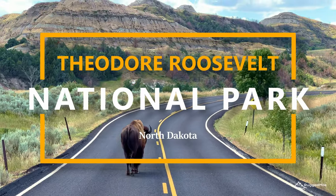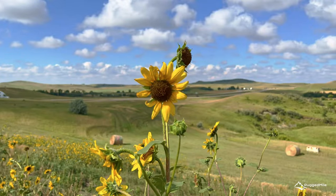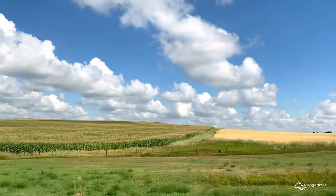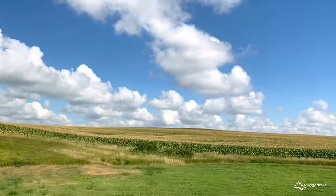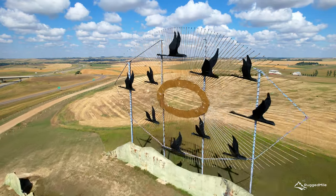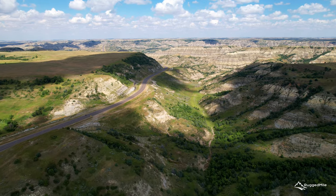Theodore Roosevelt National Park. Located in western North Dakota, where the Great Plains meet the rugged Badlands. Here, wide open blue skies perfectly contrast colorful rock formations and lush vegetation that is adapted to its dry climate.